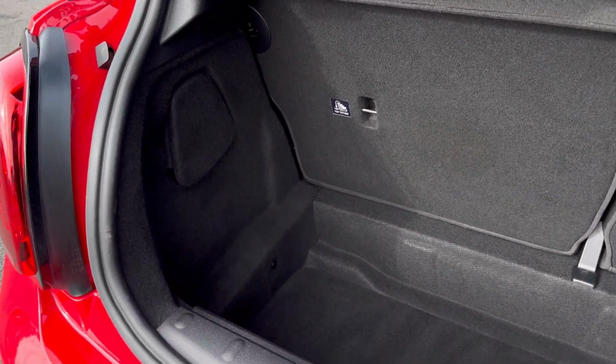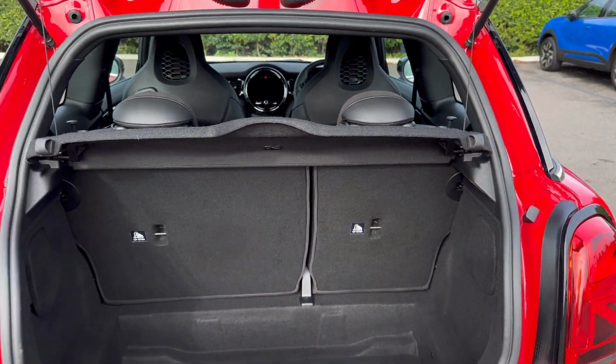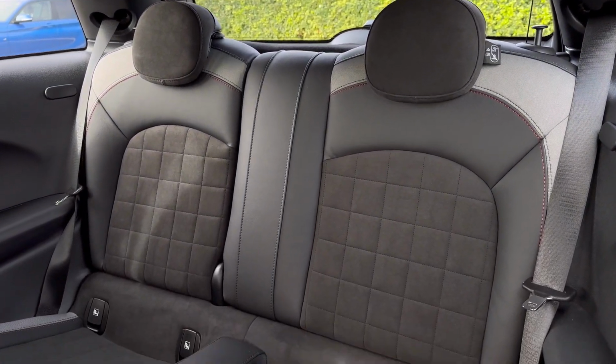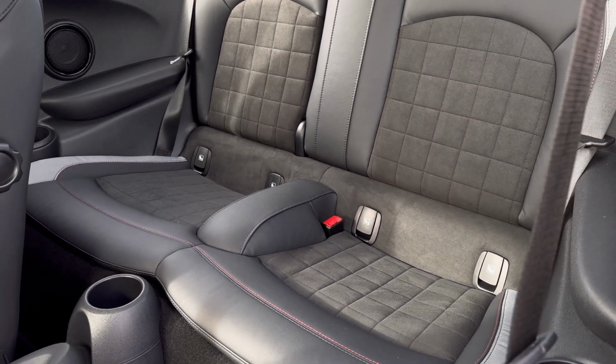Into the boot you've got an excellent amount of space for a smaller vehicle, with a nice deep space there to put in any taller items. In the rear seating you'll find your cloth and suede upholstery with two super spacious seats for your rear passengers and ISOFIX mounting points along the bottom there to strap car seats in safely.